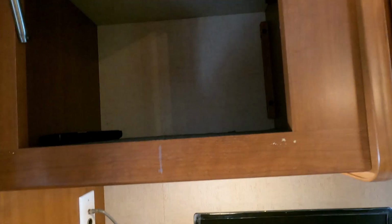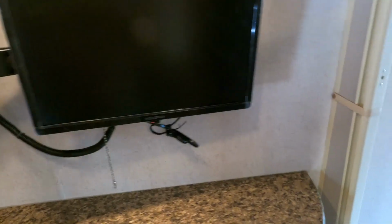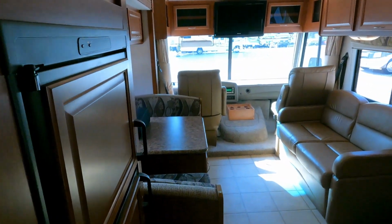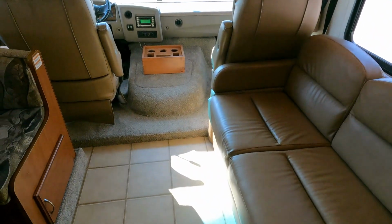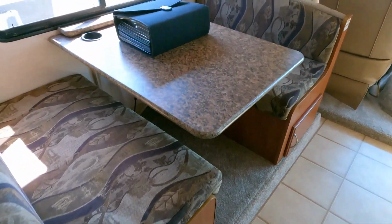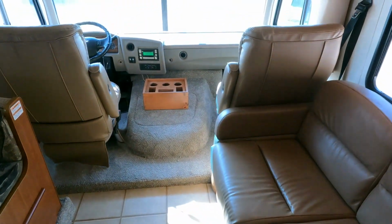Cubby storage everywhere. There's your remote control for your little TV, but that's a little bitty TV right there, but hey, every little bit helps, right? What is that, a 12-inch, 14-inch? But hey, it's there. Hey, little motorhome, little TV. Not a lot of carpet, just in the slide out area and in the bedroom. Your main walkway's vinyl, so easier to keep clean.